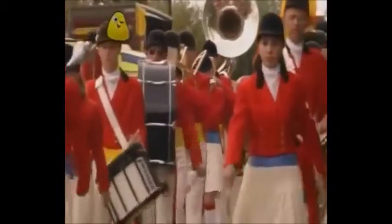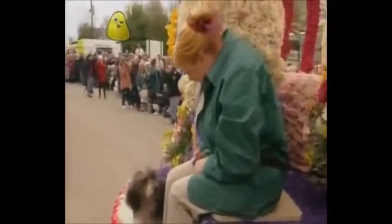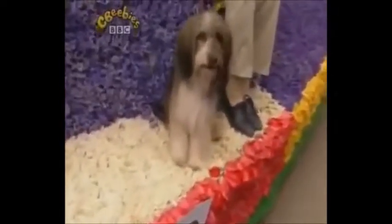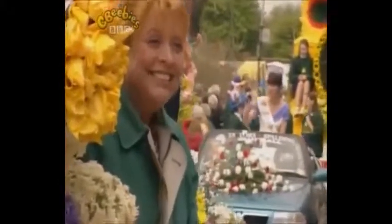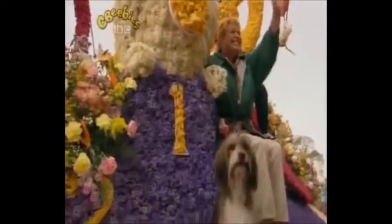We love a parade when we hear the marching band. We love a parade when the bugles blow. Come to the parade, listen to the drummers drum. Everybody's having fun at the best parade we know.